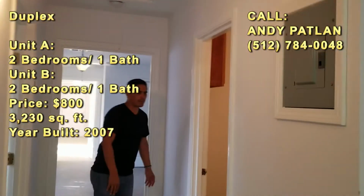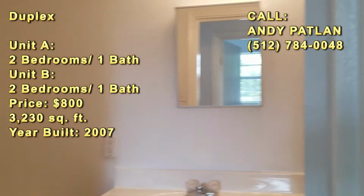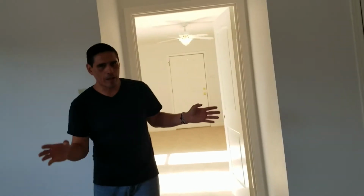Here's that other bath, beautiful bath. This thing now has life, okay? Ready to go, clean layout, inverted layout, 2-bedroom, 1 bath on each side. Again, we have a waiting list of people looking to move in. A little over 8 weeks on the job.